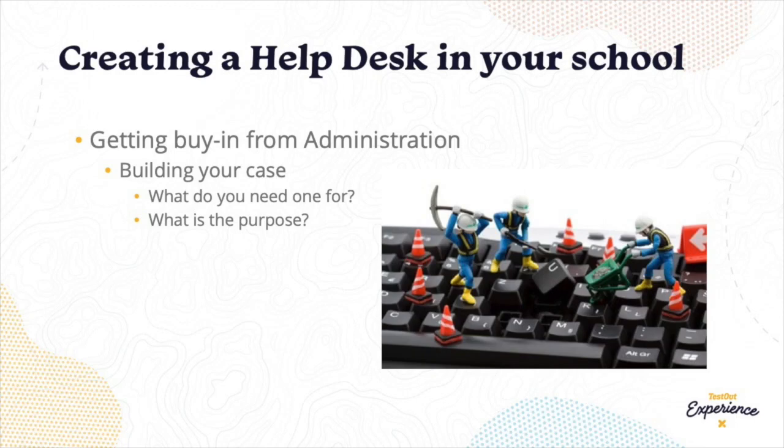First thing we want to do is we need to get buy-in from our administration. That seems to be key. For us, it was kind of easy, and it was a no-brainer for us. But we need to decide what our purpose is. Why do we need a help desk? What's our purpose? It should include things that, as you go over with your school, what you're going to do. It should include things like troubleshooting, facilitating solutions.